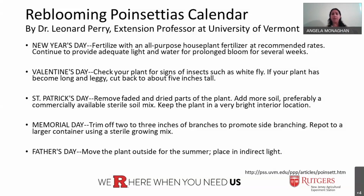And then if your plant has become too leggy, which means the nodes or the space between the leaves have become too long, you can cut that back to about 5 inches tall, making a more bushy plant. And that will be more attractive in the long run. Around St. Patrick's Day, you can remove any of the dried and faded parts of the plant. You're adding maybe a little more soil on the top. And you would want to use a potting media, not compost or soil from your garden.